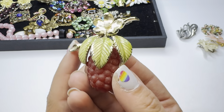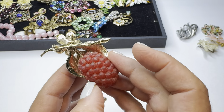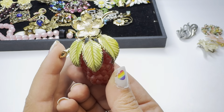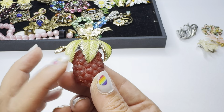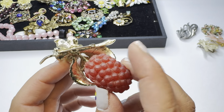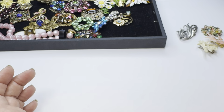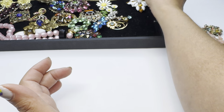This piece here just came part of the flower lot. It's just like a plastic raspberry. This one is a newer piece, but it's cute. It's a nice little piece. I don't think that this is any specific maker, and I really don't think this is that old. But it's kind of a fun piece. I like the raspberry. I love raspberries. I actually have several raspberry bushes in my backyard.